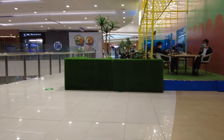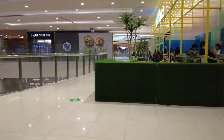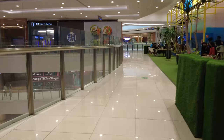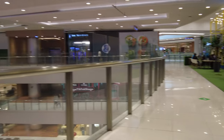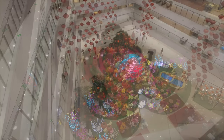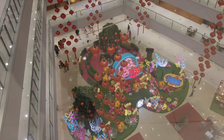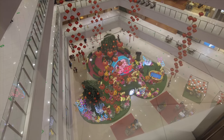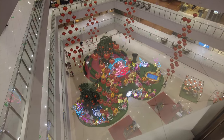Up ahead is another new and unique feature of level 5, which is a co-working space. And before we go there, this is what the middle part looks like. So looking all the way down, the mall is still into the Chinese New Year theme. So it's like a fantasy land for Chinese New Year.